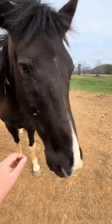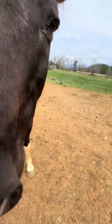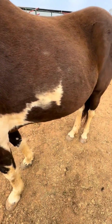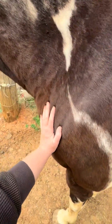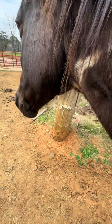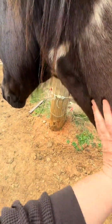Getting a horse to trust your hands is critically important because I want my horses to know that whatever I put in my hand, whether it's a flag, an umbrella, a blower, a stick, whatever, if I put it in my hand, it's not going to harm them. I don't want them to be afraid of it. So I do that a lot with my horses. I'll just carry weird things around or make noises with weird stuff, just to get them used to it.